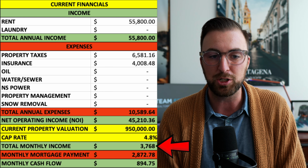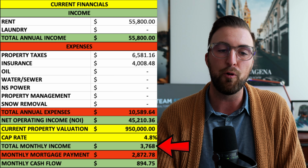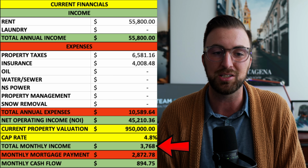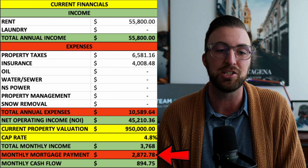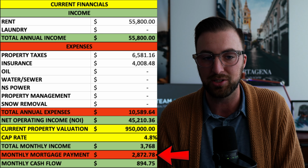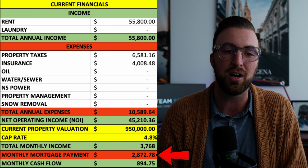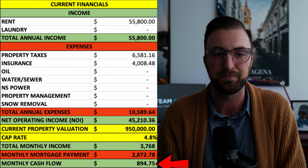And my monthly mortgage payment, again, is from over a year ago, so I'm on a little bit of a lower rate, but my monthly mortgage payment is sitting at $2,872.78. And this leaves me every month with a monthly cash flow of just under $900. So this property, the numbers, honestly, they look pretty good.